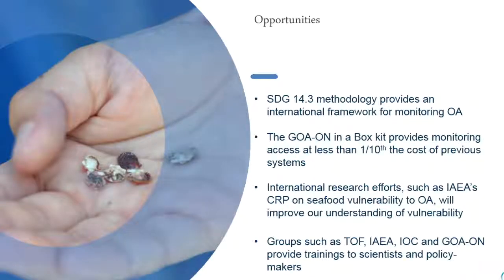So with that, what are some of the opportunities that we have in front of us right now? With the SDG 14.3 methodology, we have an international framework for this issue that has been agreed upon globally, and we'll hear a lot more about that, I think, on Wednesday. The Go On in a Box kit, so this is what I've talked about offhand, but it's one example of a lower cost set of equipment.